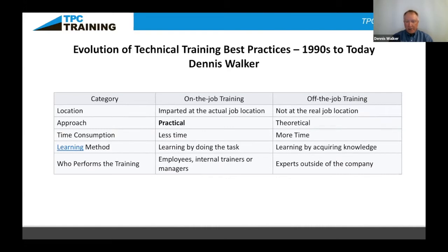So you can see here some applications of training in the classroom or off the job training. There are positives and negatives to both, but nearly everybody still has the on the job training application.